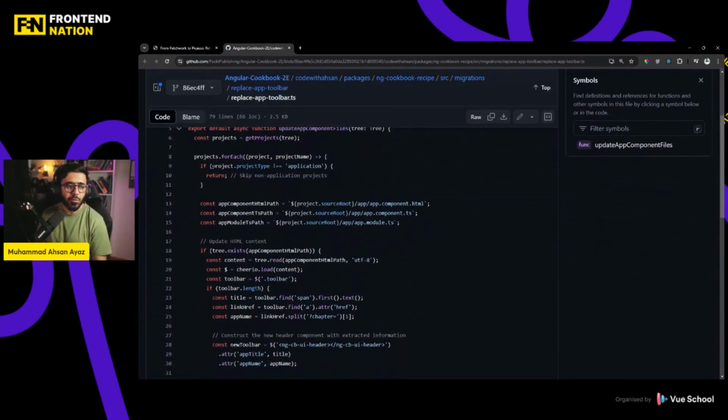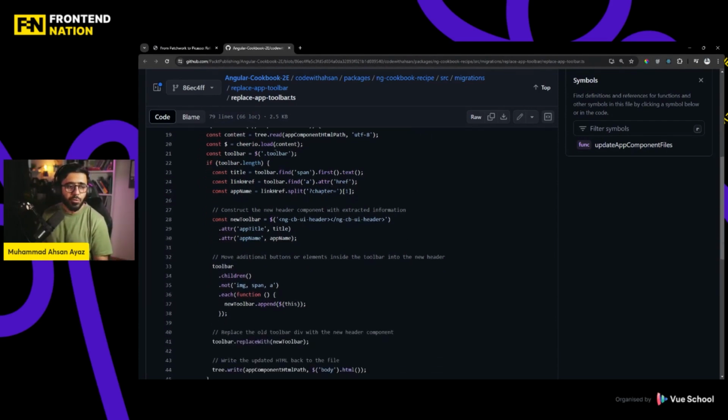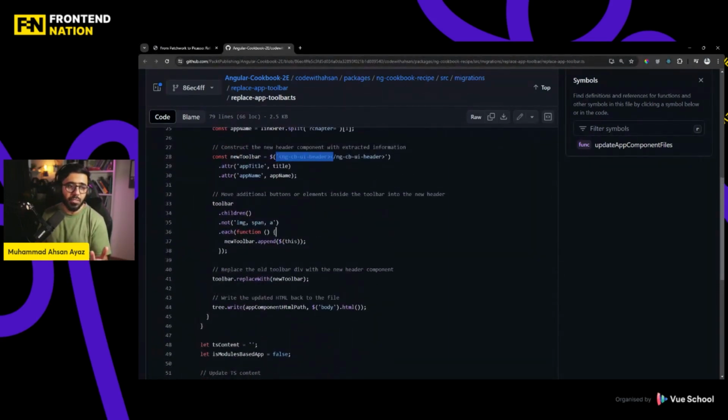So it essentially goes into all the projects, checks if it is an application, then it tries to get the HTML file, TypeScript file, and app.module.ts, because some of my projects used the standalone applications that Angular introduced or made stable in 17, and some of them actually use the older versions, which is the module-based applications. So I took care of both of them, and I replaced the toolbar with the new component that we just talked about. So we created the ngCPIU header, and then we ensured that that is going to be done.